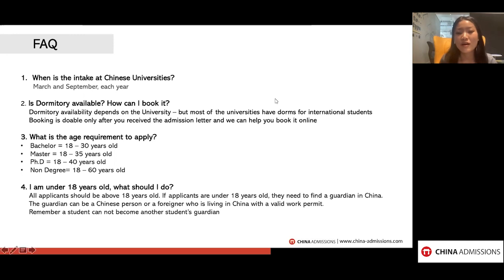Do you mean applying through the embassy or applying through a university? Because the CSC scholarship has two types. One is applying through Chinese embassies in different countries, and another is applying through different Chinese universities.